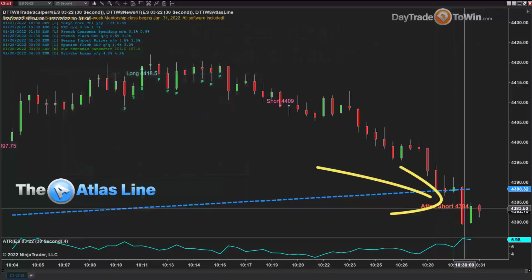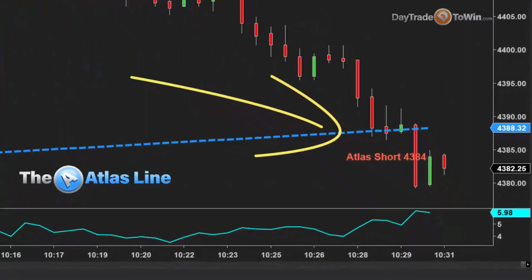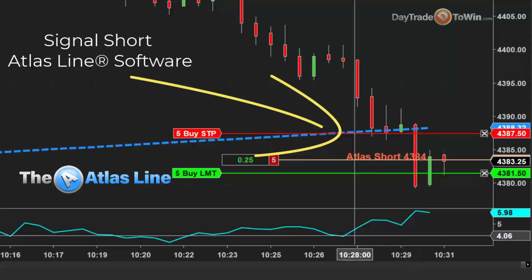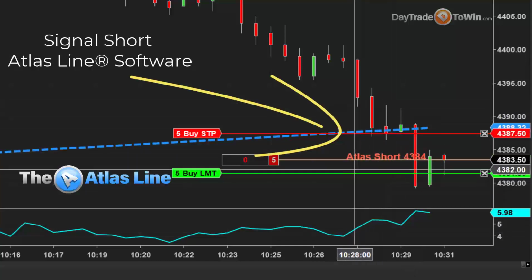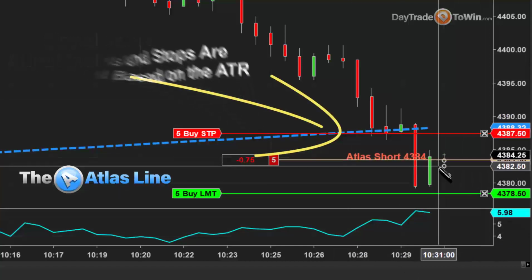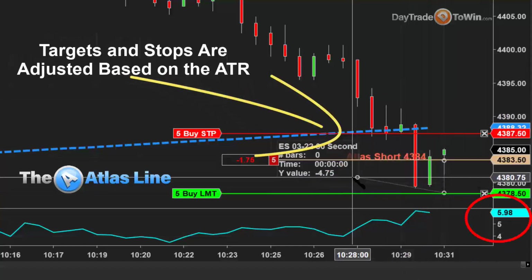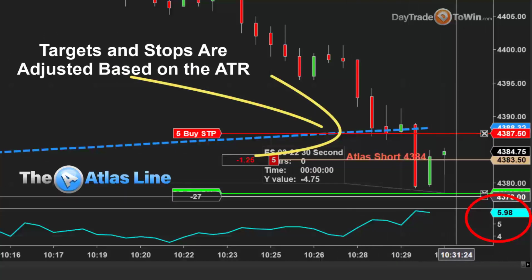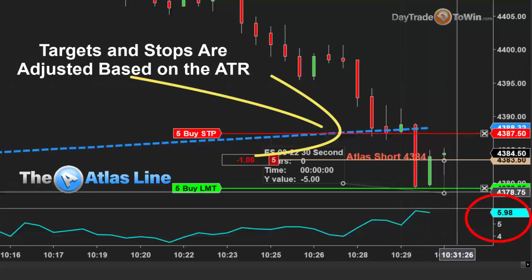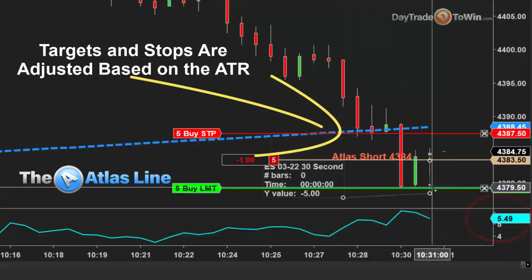So there's a short at 43.84 on the Atlas line that just occurred. I'm going to go short here on the Atlas line. Order filled. Okay, so here we have a short signal. I'm going to drop the target in relationship to the ATR. I'm going to go for 5 points. So I'm going to go for a 5-point target. There. That's the first thing I'm going to do.